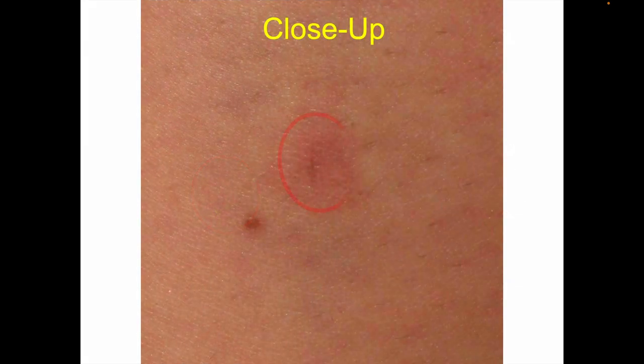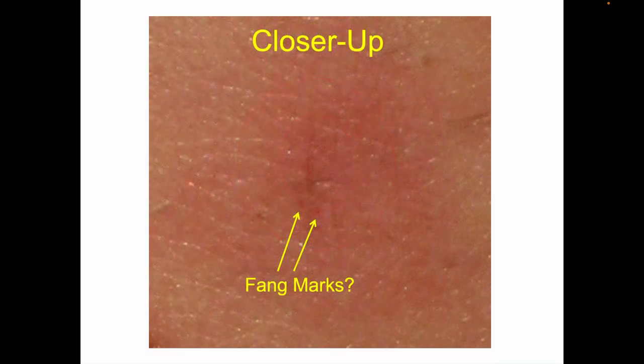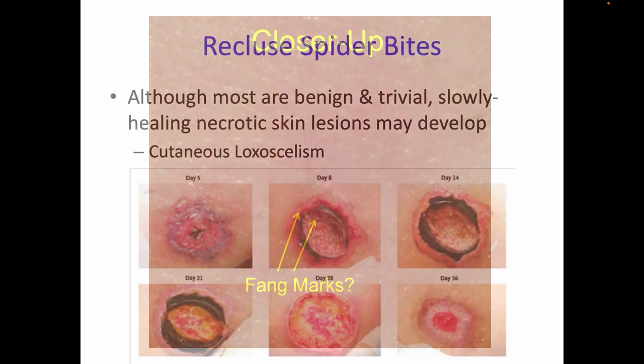Looking even closer, again, we see the erythema with a surrounding area that looks a little bit more pale than that. And if we go to extreme close-up, I think I can actually see the fang marks about a millimeter to a millimeter and a half apart. Anyway, this patient did fine with some oral acetaminophen, and I sent her home.